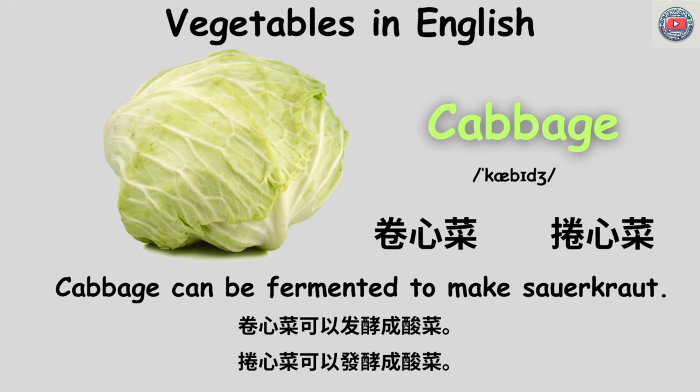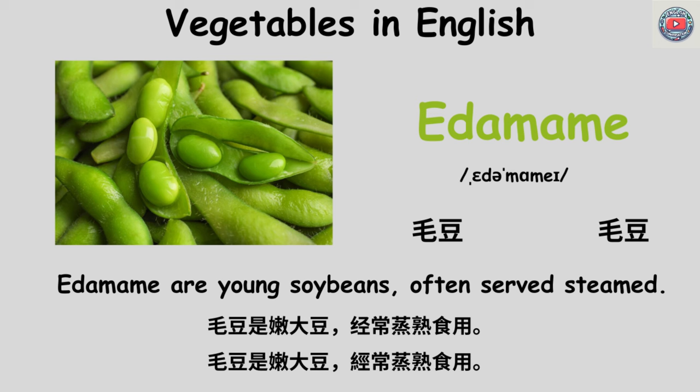Cabbage. Cabbage can be fermented to make sauerkraut. Edamame. Edamame are young soybeans, often served steamed.